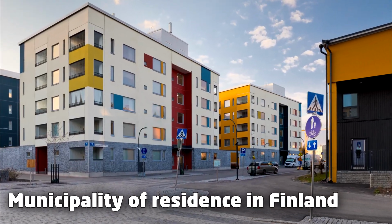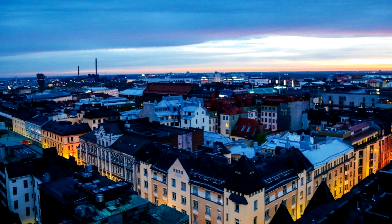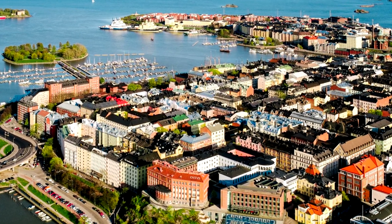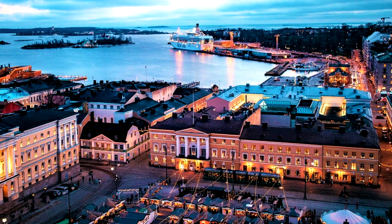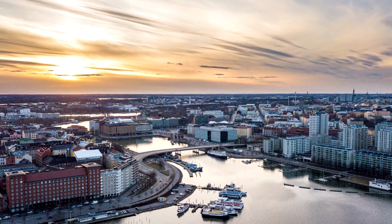Municipality of residence in Finland. If you move permanently to Finland, your municipality of residence will be registered as being in Finland. Your municipality of residence is the municipality in which you live. When you have a municipality of residence in Finland, you have the right to use the services provided by the municipality, such as public health services.